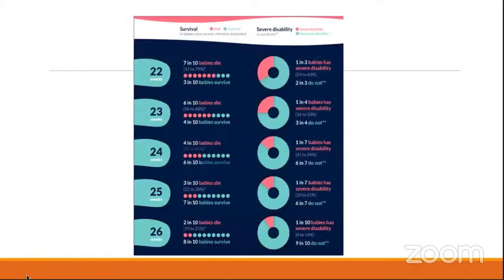Now, this slide is more relevant to centers that look after babies at the extremes of gestation, but still tells a story that the survival is quite low in the extremes of gestation, as low as 3 out of 10 babies survive at 22 weeks gestation. And this is a lot better by the time they are 26 weeks gestation, with 8 in 10 babies surviving. But they all can have severe disability as well, and therefore it's about how we optimize all this. Just a caveat here that these are babies who actually are admitted to the intensive care unit and not necessarily at the onset of labor, which means to say the survival could be a lot poorer than the numbers you've just seen here.